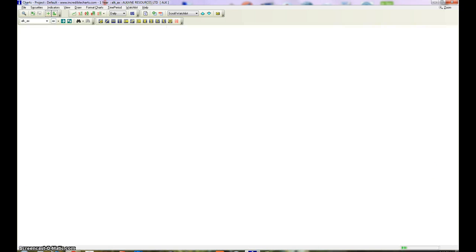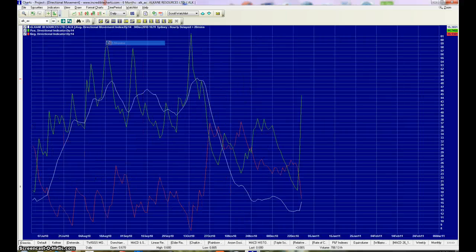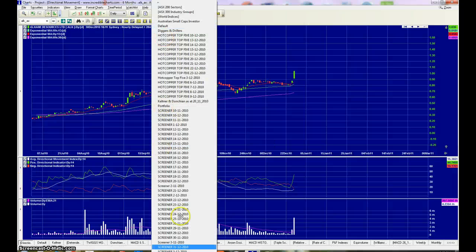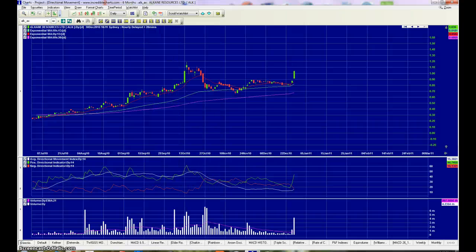Let me have a look at the directional chart here. I don't like this gap for a start, and it hasn't really gone up. I need it to go up 4 points to really like it, and it's gone from 11.5 to 14.5. It's not quite there, even though you've got the bullish cross here. I'd like to see this cross up a bit more, but anyway, I'll add it again just to see how it works out. Okay, I've actually got the wrong date on that screener, but anyway.